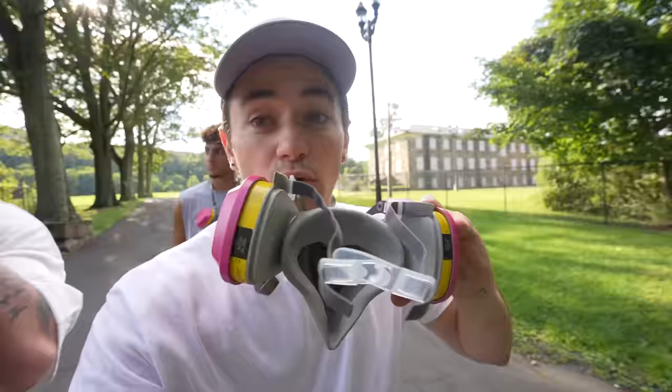Anyway, Stromedy Squad, we brought some respirators with us because you do not want to go into one of these abandoned spots.